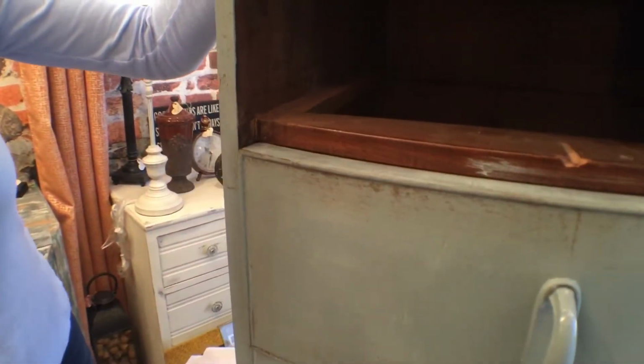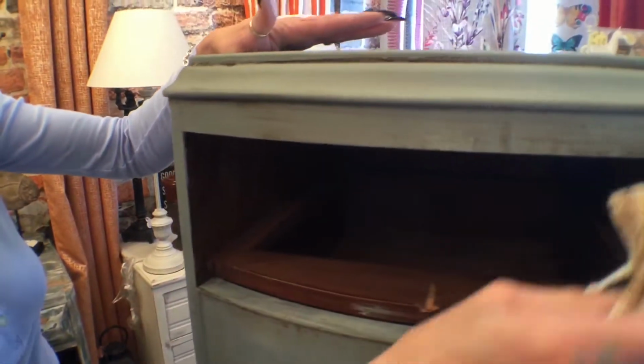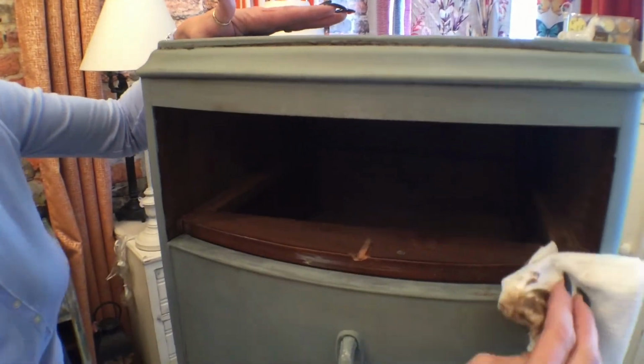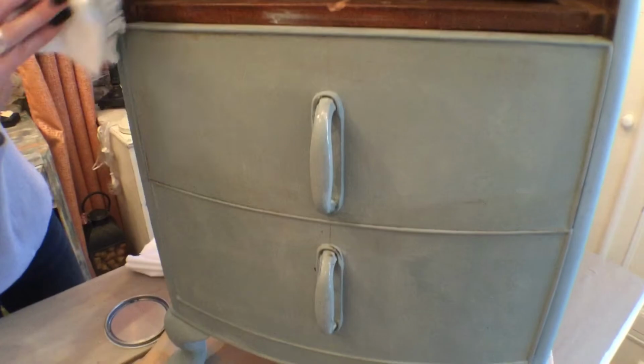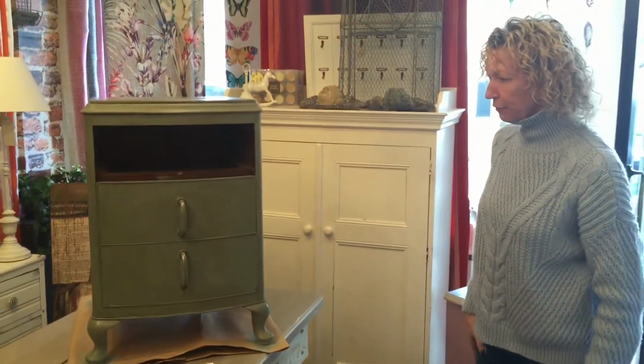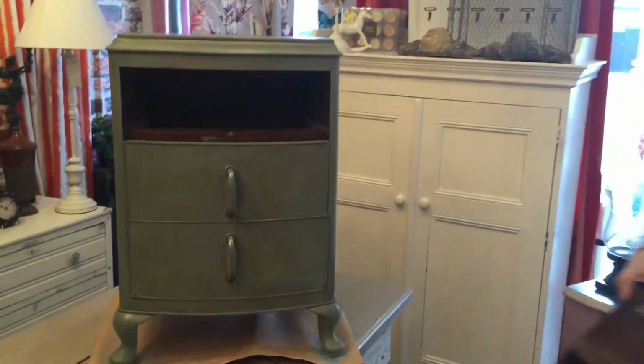Don't have to put it all over, just on the areas where perhaps it'd get dirty from finger marks, people touching it over the years, or where the dust would naturally collect. Right, it's finished. Absolutely finished. It looks incredible.